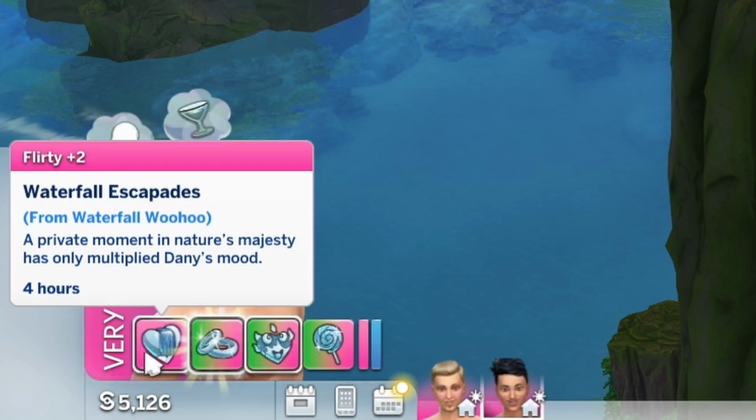Enjoy a waterfall escapade moodlet as well to enhance the scenario. A private moment in nature's majesty has only multiplied Danny's mood.